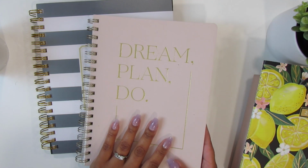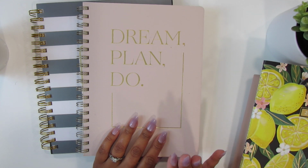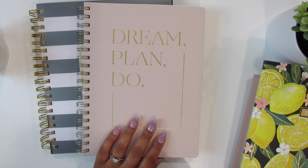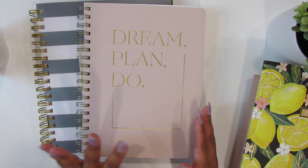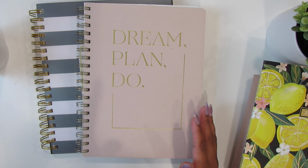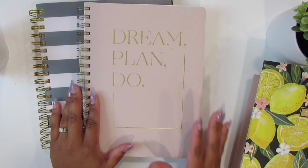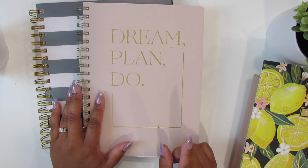It usually just stays at home, on my desk, or I will put it on my nightstand in my bed in case I want to write something down, even a journal entry. I will write it down in here. I used to journal a lot, and I stopped, and I kind of miss it.